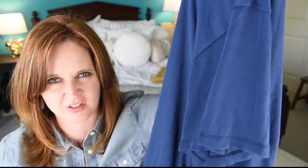I likely wouldn't leave the house in it because it's a little too casual. But oh my goodness, it would be so good to lie around the house in and work, because I work from home about 4 days a week now, so this would be a really good thing to wear because I wouldn't be embarrassed to walk to the mailbox or answer the door in it.